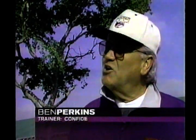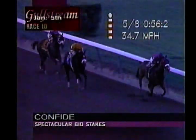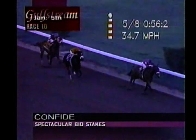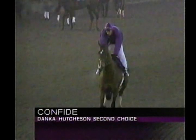No, Appealing Skier was, when he opened the gate, he goes as far as he can go, where this horse can rate. Mike rode him the other day here in the Spectacular Bid Stakes, and he'll rate. He's got natural speed, but you can rate him, you can take him back. But will Confide duplicate Appealing Skier's performance and take Perkins back to the Donka Hutcheson winner's circle?